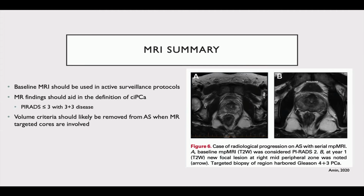MRI findings might also aid in the definition of clinically insignificant disease, but to my knowledge, this has not yet been written into any well-used guideline. In fact, the AUA guideline states that in patients selecting active surveillance, clinicians should utilize multiparametric MRI to augment risk stratification, but this should not replace periodic surveillance biopsy. Despite its growing uptake, even in our clinics here at UBC, standard protocol has not been established and no single strategy has been used to prompt definitive therapy with regard to MRI findings.